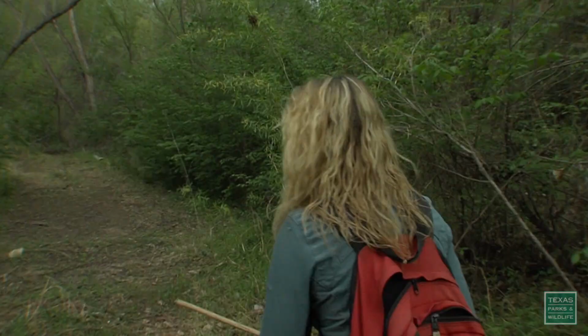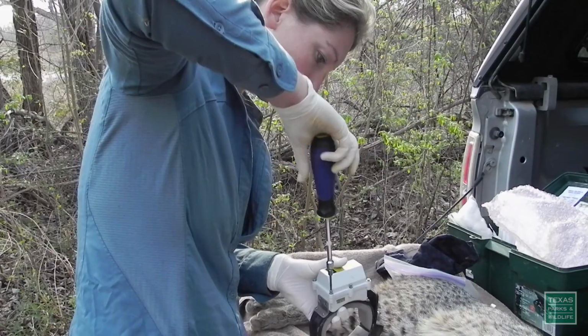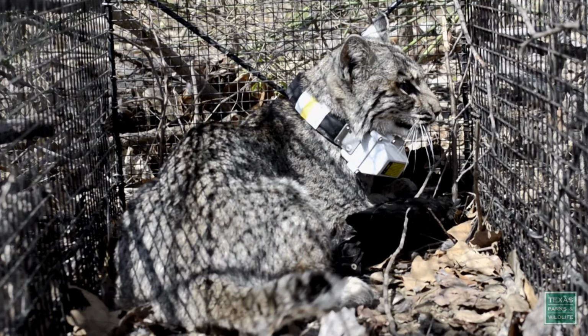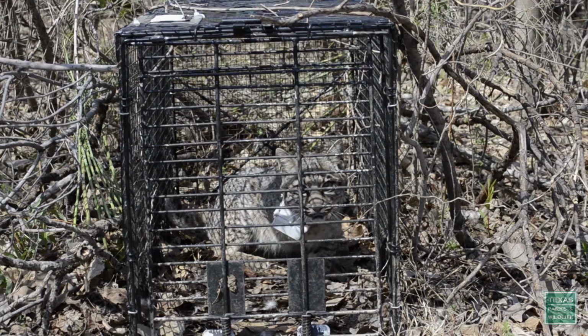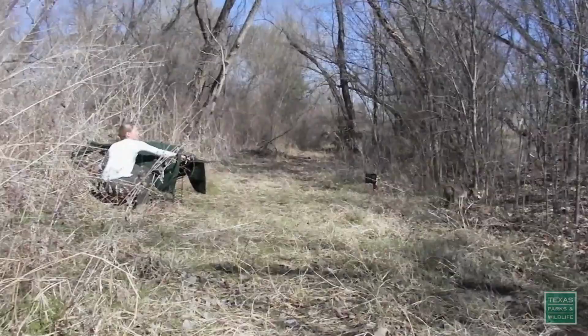After 10 weeks of trapping, this road is due for a bobcat. 13 cats have been captured, a few too small for collars. 9 cats now wear the GPS loggers, but one more is needed for a full range of data. She's thinking about it. The pressure is on.